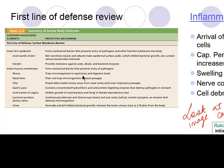So the next two slides are really good about the first and second line of defense. Basically, this is a review. Look at the first line of defense, the surface membranes, so skin and mucous membrane. The acid in the skin makes it acidic, which prevents bacterial growth. Keratin by itself is resistant, prevents substances getting in, and provides resistance against bacterial enzymes because it's quite thick. Mucous membrane mucus traps microorganisms, and hair like cilia, and just hair itself, traps them.